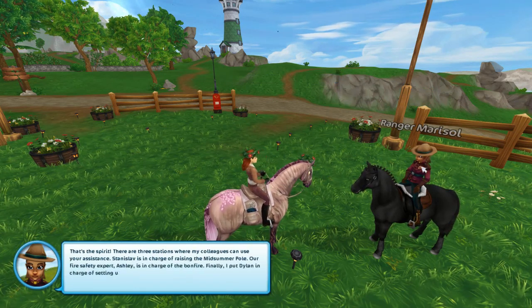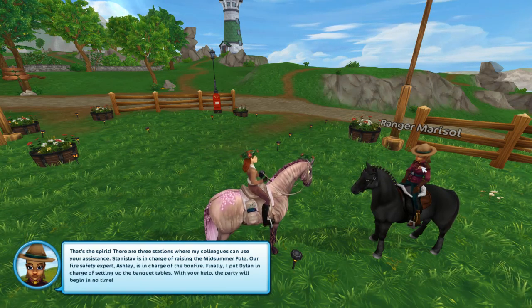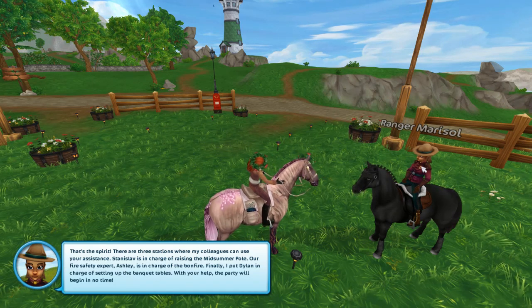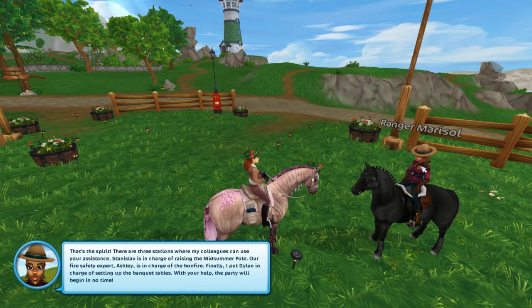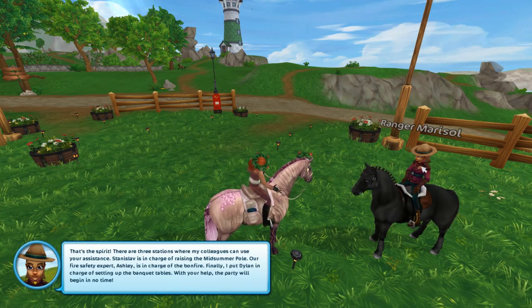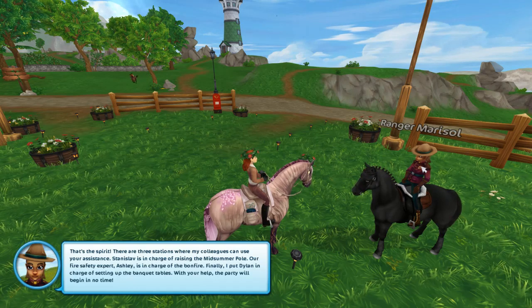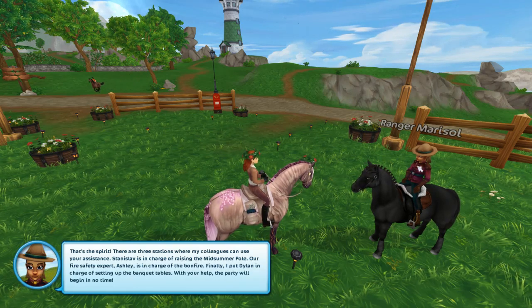That's the spirit. There are three stations where my colleagues can use your assistance. Stanislav is in charge of raising the midsummer pole. Our fire safety expert, Ashley, is in charge of the bonfire. Finally, I put Dylan in charge of setting up the banquet tables. With your help, the party will begin in no time.